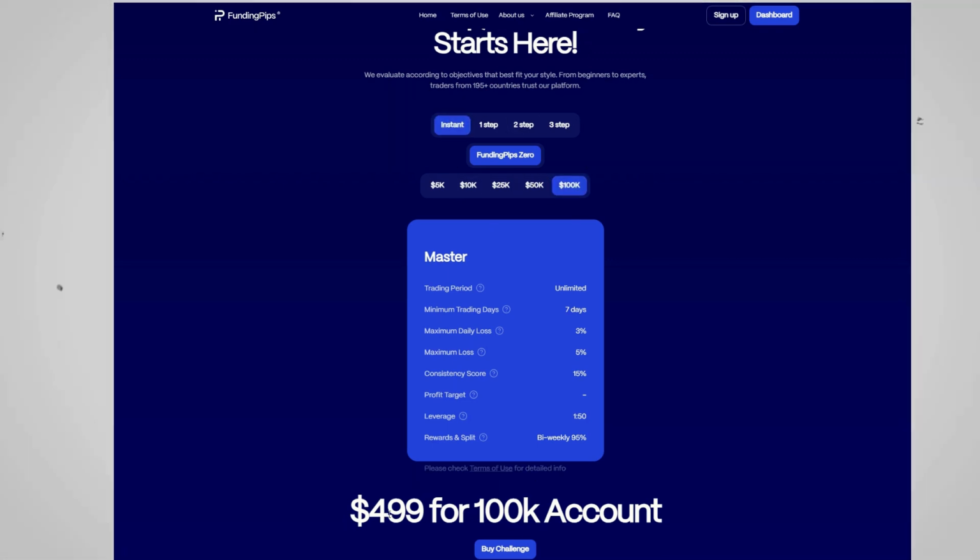Okay, so the pricing is pretty decent, and that is because it's that hard to get a payout. I am not saying Funding Pips will deny, but the rules that are there are straight up there to stop you from getting paid. So let's start with pricing. 5k is $69, 10k is $99, 25k is $199. Okay, pricing seems to be normal, and yes, it's normal.